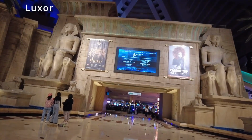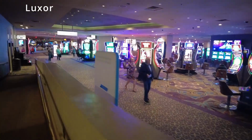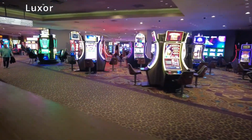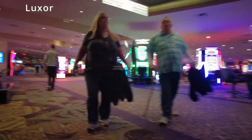Finally, let's talk about the amenities. The Excalibur and the Luxor both have many things to offer their guests. They both have huge casinos. Here's a little bit of the Luxor casino. They have lots of tables, they have lots of slot machines. You will find plenty of options for gambling here.